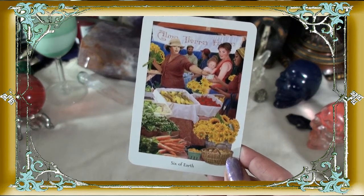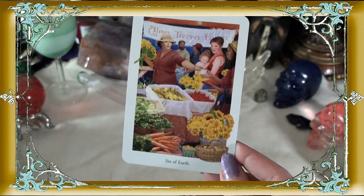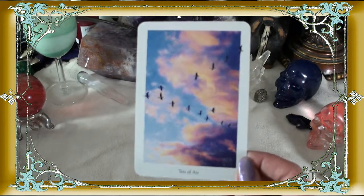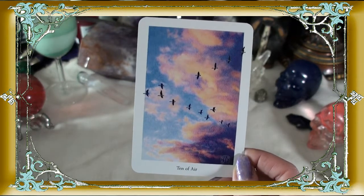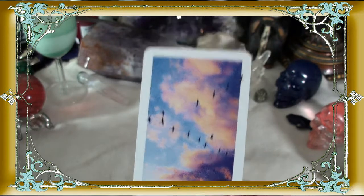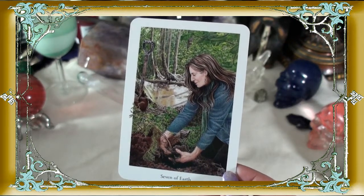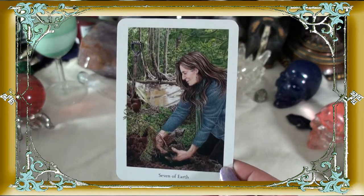The Six of Earth, you can just feel the market. You can feel the energy and the laughter and the hubbub of everyone traveling around looking at the fresh produce. Ten of Air, oh. Anyone will have experienced this as the Canada geese. And just yesterday too, I was watching, and we have here the swans that fly above. They stop here on their last step before going south.